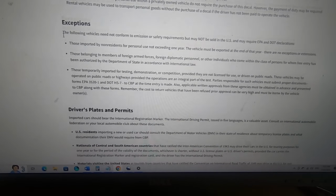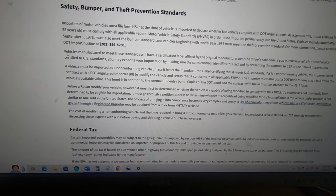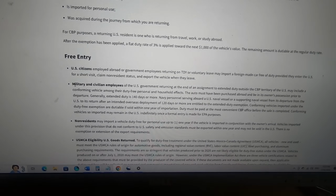So it looks like it's doable. I may actually have to call U.S. Customs Border Protection, see what they say. But as far as I can tell, it's definitely doable. And according to that Reddit picture, somebody's already done it. So I'm gonna look into it a little bit more, but it looks like it's doable.